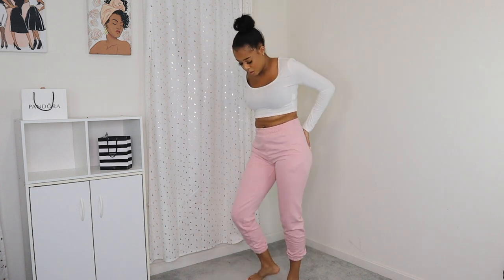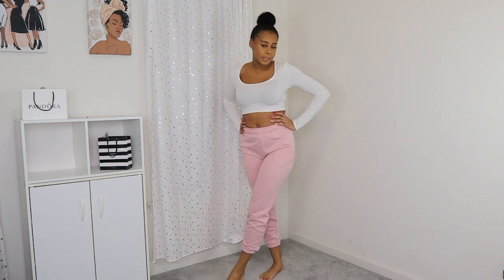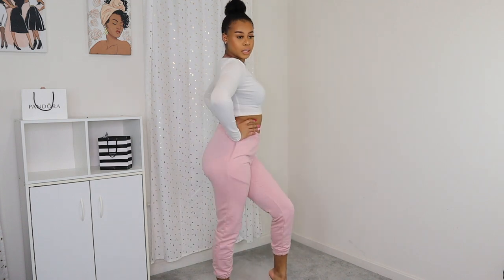Like I said, they're just, you know, the bottom. You just have to roll them up. But I don't really mind that because I'll probably wear these in the springtime anyway. But yeah, so it's a look, sis. It's cute. It's a fit.